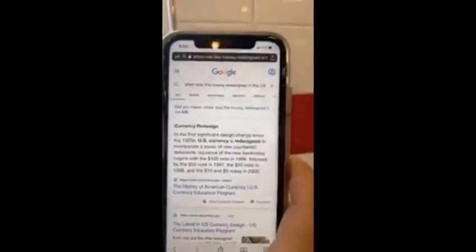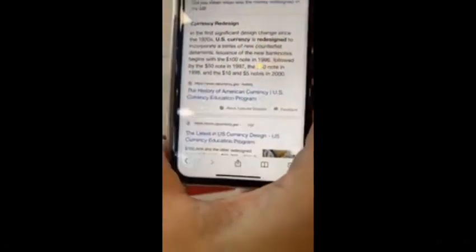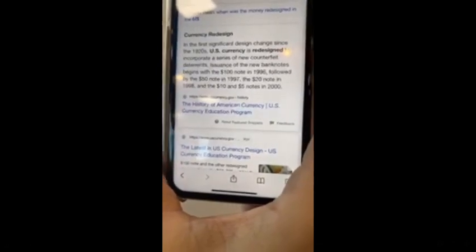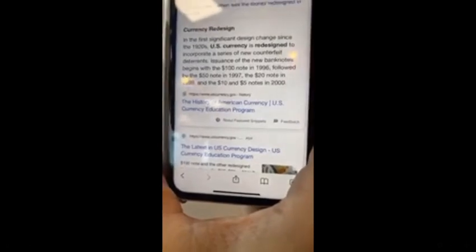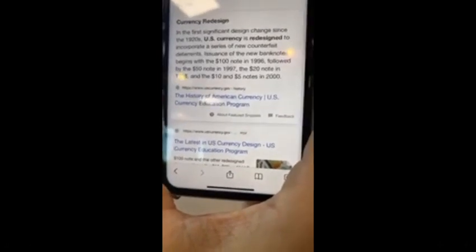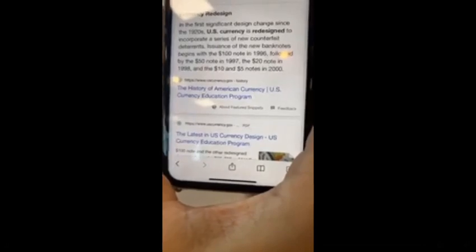Read this. I typed in Google, when was the money redesigned in the U.S.? Here's the answer. In the first significant design change since the 1920s, U.S. currency is redesigned to incorporate a series of new counterfeit deterrents. Issuance of the new banknotes begins with the $100 note in 1996. Interesting. Followed by the $50 note in 1997, the $20 note in 1998, and the $10 and the $5 notes in the year 2000.